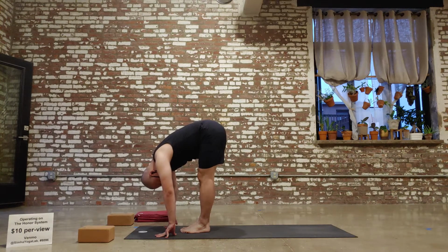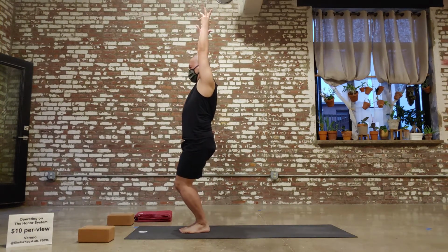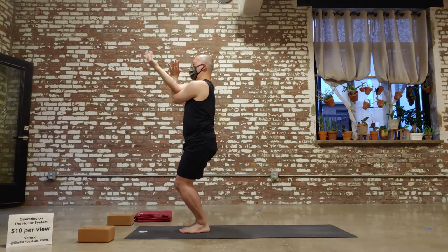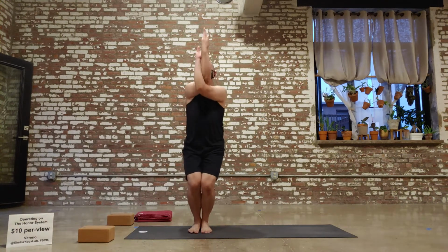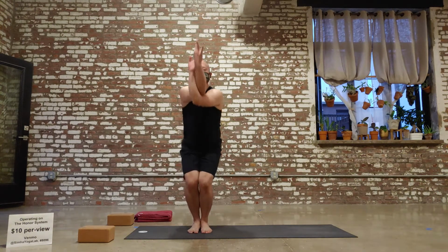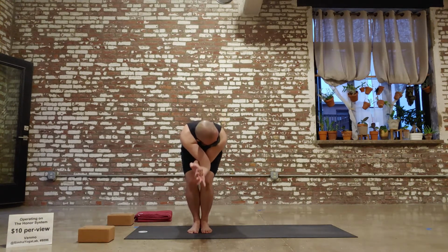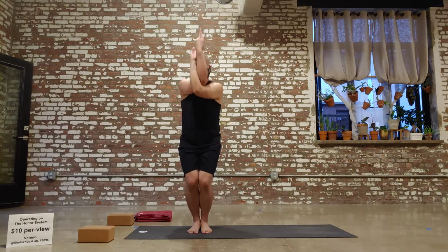Feet together, knees together. Bend the knees, rise up chair. Wrapping the left arm underneath the right, eagle arms. Knees are bent. Lift the elbows up, gaze up. Exhale, keep the knees bent and bow forward. Inhale, lift up. Exhale, bow forward. One more time. Inhale, lift up. Exhale, bow forward.